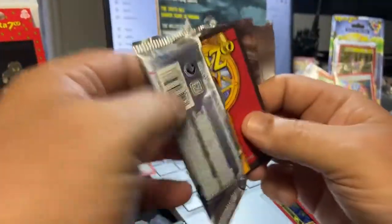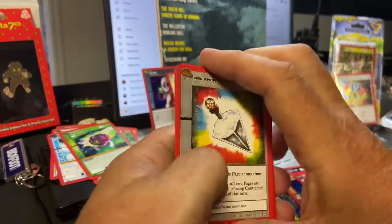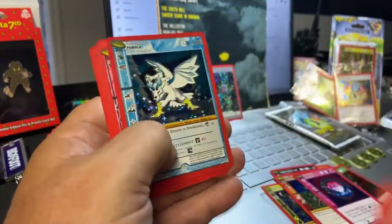I've been selling mostly, my biggest seller is the MetaZoo. I sell boxes, sold some boxes yesterday, but I'm not a card store. Or the individual packs. I sell the packs, and we sell a lot of those. And people seem to enjoy the heck out of that.